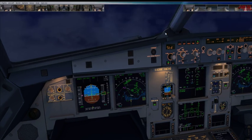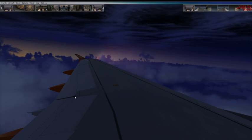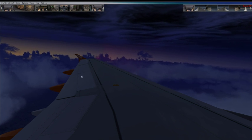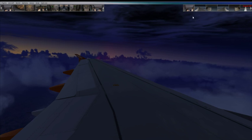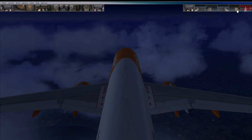Which I can't afford to float on this approach, but we'll go for the obligatory wing view. You can see the aircraft's got a little bit of chop going on because of the way the ailerons are floating. Alright, so just go through and cycle through. No, that's not working. Got the telecam.